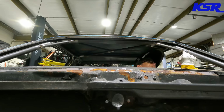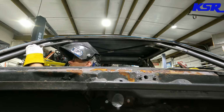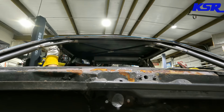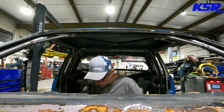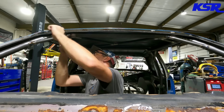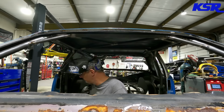It's late at night. That's what happens. You get unfiltered Kevin when it comes to some of these voiceovers. But just like with the earlier gussets, or at least the earlier sections of the cage that I was welding, I am moving around quite a bit in this process with a little bit of welding here, a little bit of welding there. And that's just my process when it comes to doing these.